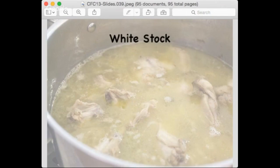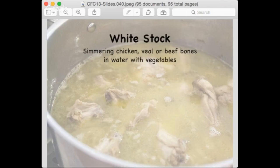And a white stock usually has to do with simmering chicken, veal, beef bones in water, and vegetables with seasonings. They're not browned first. They're not cooked first. This is all raw stuff that goes in cold water. This is an important thing and a mistake people make quite often. Your stocks must start in cold water, because if you add hot water, and I've seen people do this in culinary school too, hey, chef, you're going to heat the whole thing up anyway. Why not start with some hot water and save you some time?